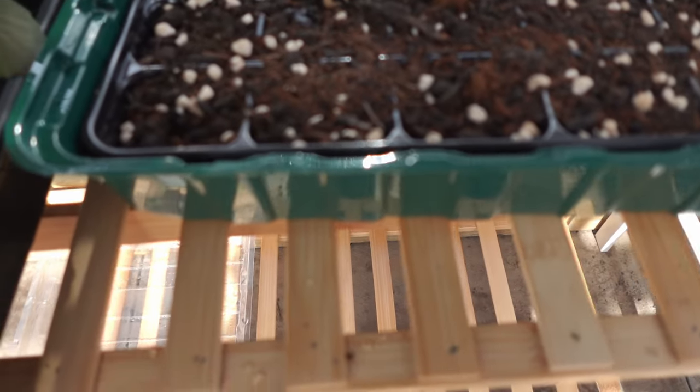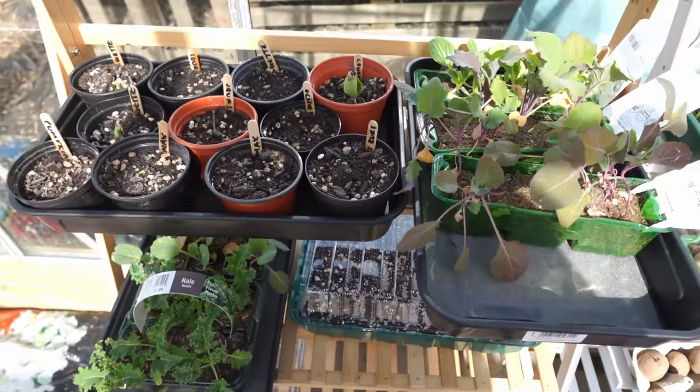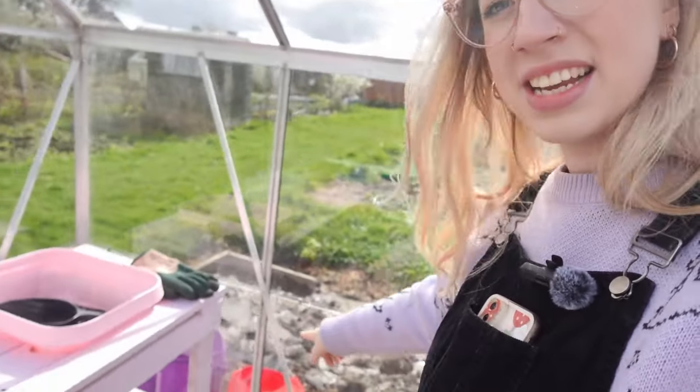And I need to give this a water as well, but this is the herbs. It was very, very sunny yesterday, so everything's a little bit dry. But that's how we're getting on. That's everything we've got planted. We've got the potatoes back there in the bags, but they've not sprouted as of yet. But that is the update on how things are going.